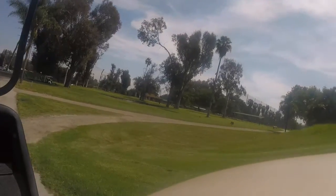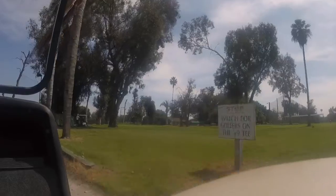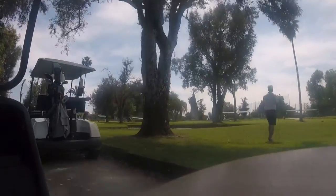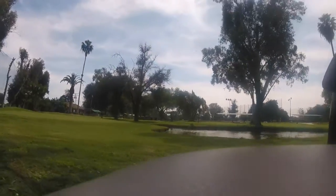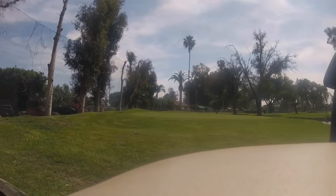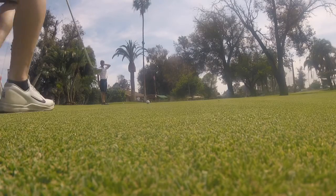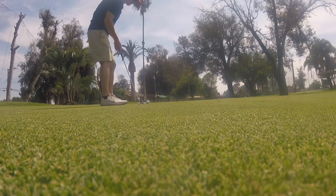Hit a solid wedge just left of the hole. You'll get a good view of the lake and that overhanging branch. Couldn't really tell if I would have made it over the branch if I just didn't think about it, but I did. So, played a pretty smart shot, just left. Left with this putt here, a little left to right. Had about 25 feet. Kind of hard to tell.